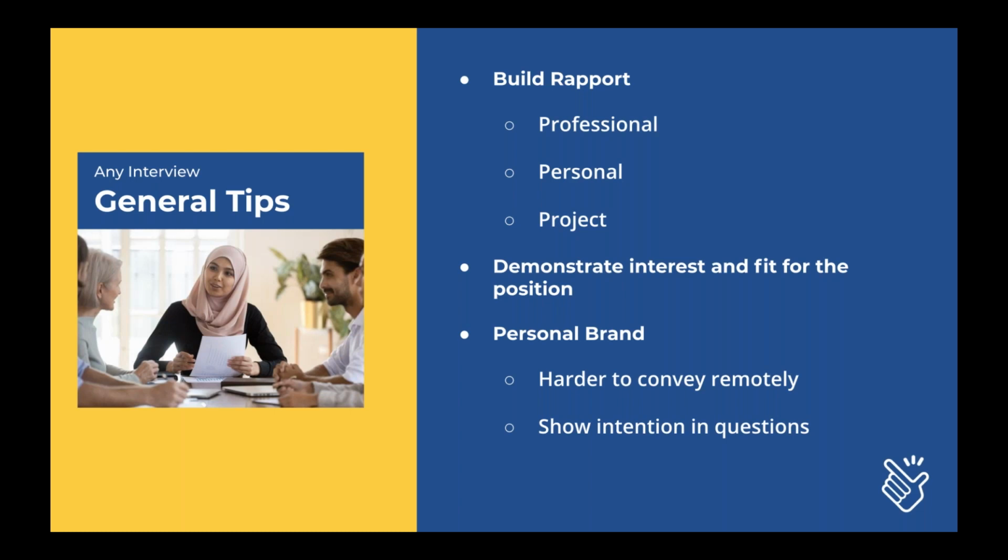I think it's okay to do some research on the person and figure out how you might have some personal connections, maybe some LinkedIn connections, but be careful about how deep you go. You don't want to try and build rapport by saying to them that you found them on Instagram and you live in the same neighborhood. That might be a little bit too deep. You want to make sure you keep it a little bit more general than that.